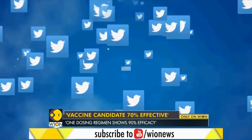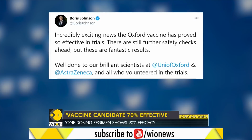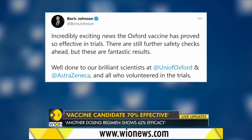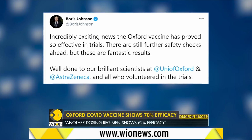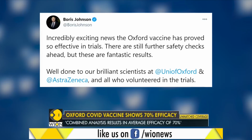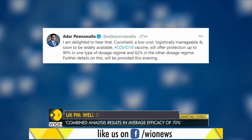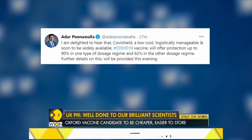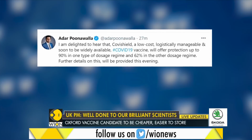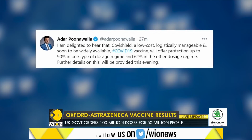The British Prime Minister Boris Johnson has hailed the AstraZeneca vaccine candidate as a breakthrough, describing it as fantastic. But he also said that further checks are needed. The CEO of the Serum Institute of India, Adar Poonawalla, has also hailed the development. He said that he was delighted to hear that the low-cost, logistically manageable vaccine candidate will soon be widely available.